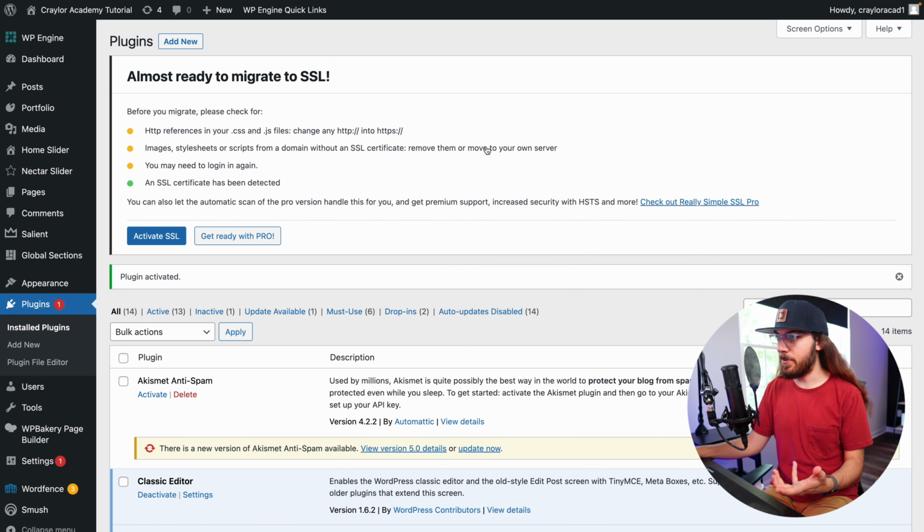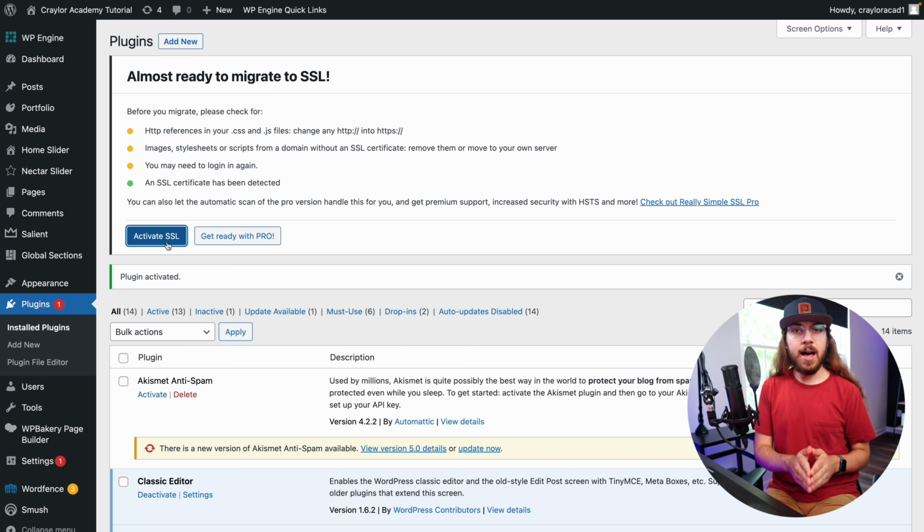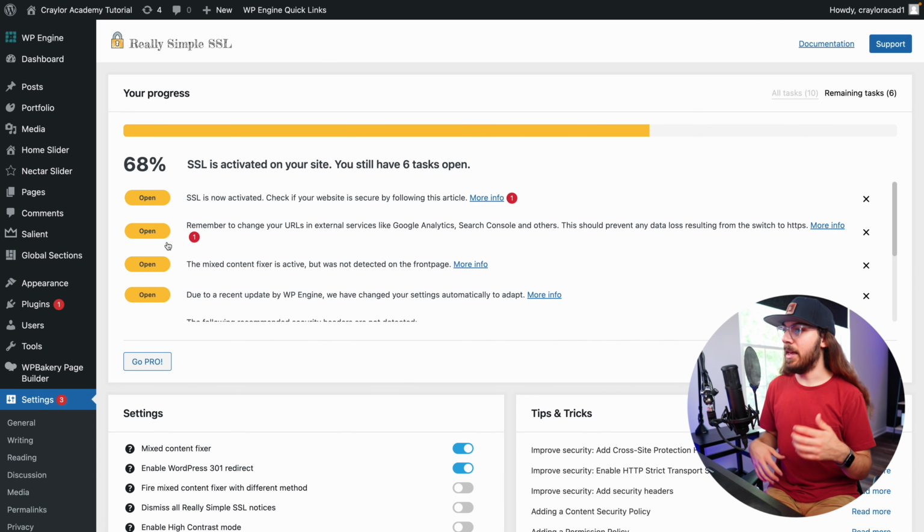and SSL is going to work properly. So once you install it and activate it like we just did there, it's kind of funny with this plugin, you have to actually click activate again. We get this prompt right here. It says you're almost ready to migrate to SSL, and we have to click activate SSL. So don't forget that step. I'm going to click activate SSL, and then we should have all of our SSL certificates configured properly and everything enforced. And yes, it's saying SSL is activated on your site.